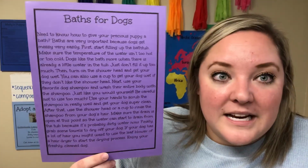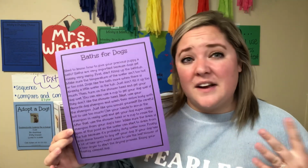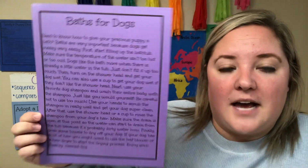And as we're reading, I want you to notice what the sequence structure is. How do you know that this is happening in a sequence? And where might you find this? Could you find this in a newspaper, a magazine, on a website, in a book? Where would you find this kind of text structure?